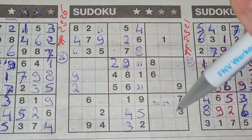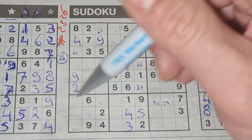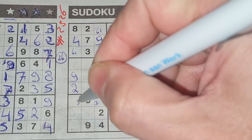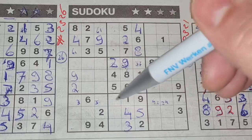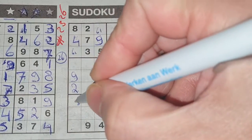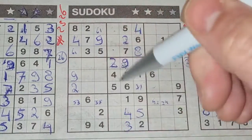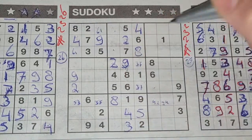3 in this row, 3 in the row above. So in that row, the only 2 places for the 3 could be here, could be there. 3 missing numbers. One of the missing numbers is 5. We see here 5, no 5 there. So the 5 goes together with the 3 as a pair. So 1 digit left in this row for the number 8.